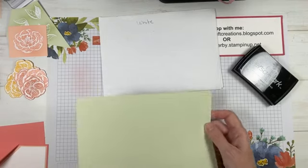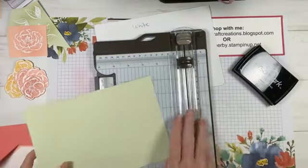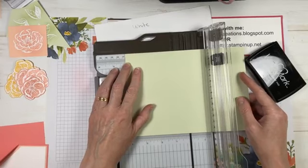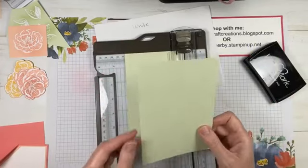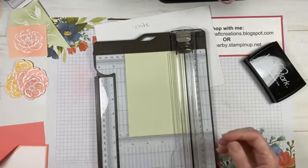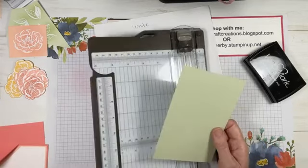Okay, I didn't have any little scraps, well, none that were the right size for the leaves. So I'm just going to cut this piece. This is half of an A4 sheet. Just going to cut that in half again at 10.5. So that is now a card front size. So I saved that for another project and we can do our embossing on this one.